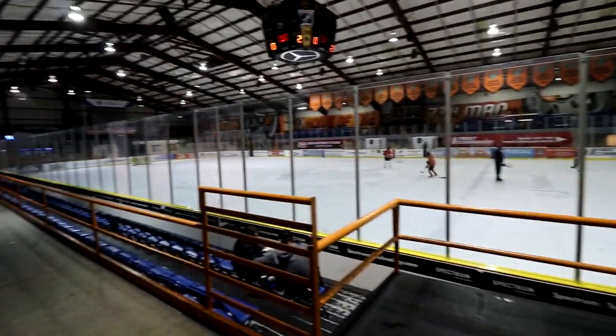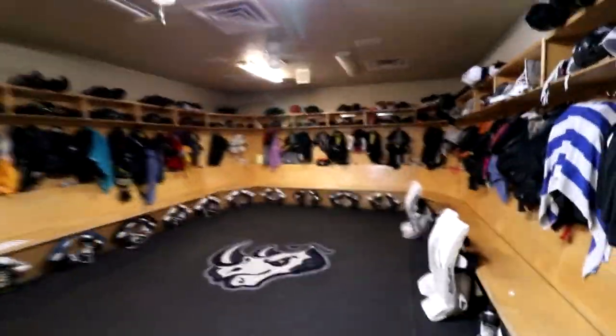As you walk in up the ramp, you can see the stadium, where we seat about 1,500 fans. Continuing on, this is the players' dressing room. In here is where we get dressed in the morning, before games, everything. We watch video on the big TV on the left right here.